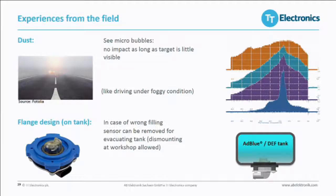Just some minor advantage: we use a flange adapter or a welding adapter. That means, and we also had this agreement with the customer, that you can remove the sensor to empty the tank if some wrong filling was done. So what happens if you fill the wrong fluid in the tank and you cannot remove it? Then you have to mount off the whole tank.